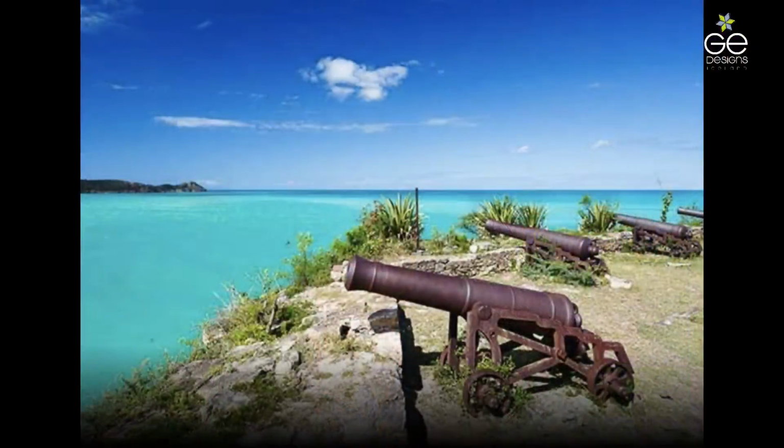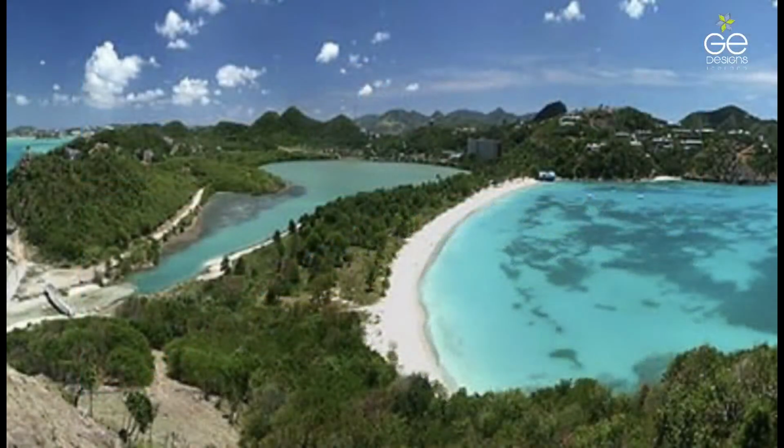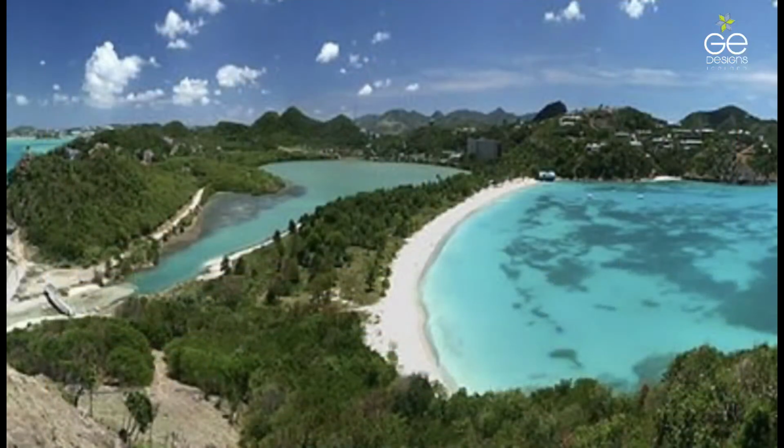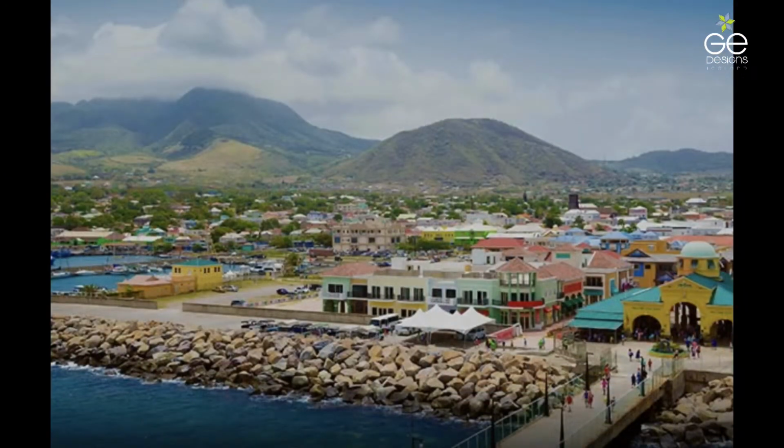Celebrity, I don't remember the name of the ship. Did I write that anywhere? Equinox. It's an E name. So Celebrity Cruise. And the ports are Antigua, Barbados, St. Lucia, Martinique, and St. Kitts and Nevis. So all places we haven't explored before.